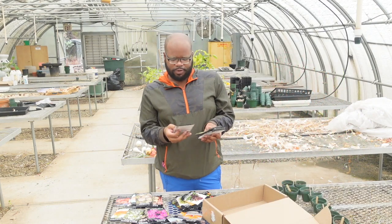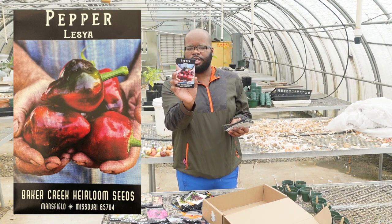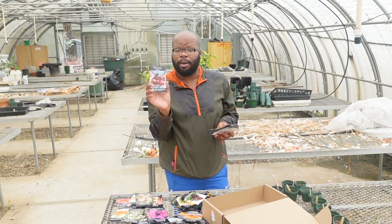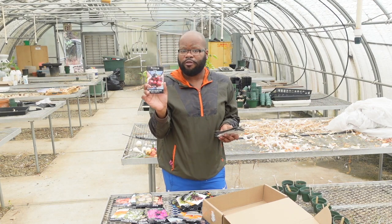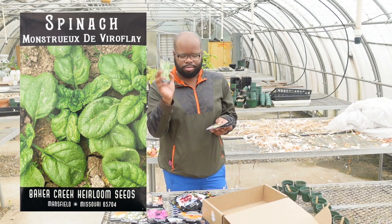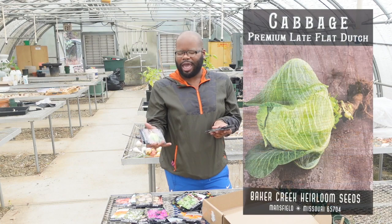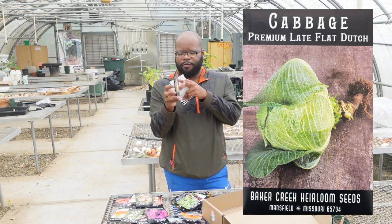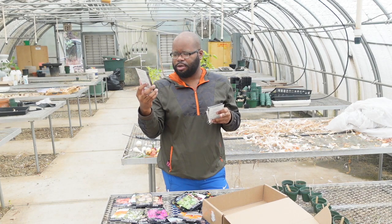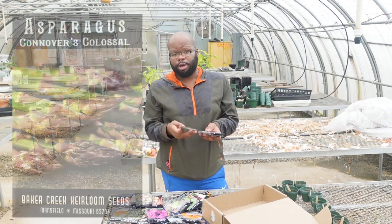Peppers, we have this variety called Leysa, I think that's how you pronounce it. It's a sweet pepper. They claim it's the sweetest of all peppers, so we will verify if that's true or not. We have spinach, this premium flat Dutch spinach, cabbage that we've never grown before. We have three packets with a lot of seeds in it, so we're gonna try these out in the spring.